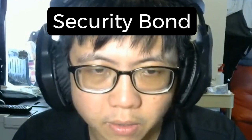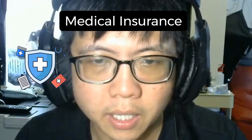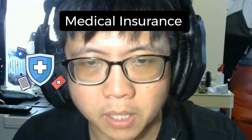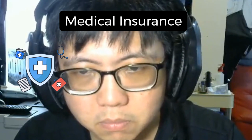This is firstly security bond. Secondly, employers have to get medical insurance coverage for workers whose medical insurance is going to expire. Usually, insurance companies sell one year, but of course you can opt for two years at a higher premium.